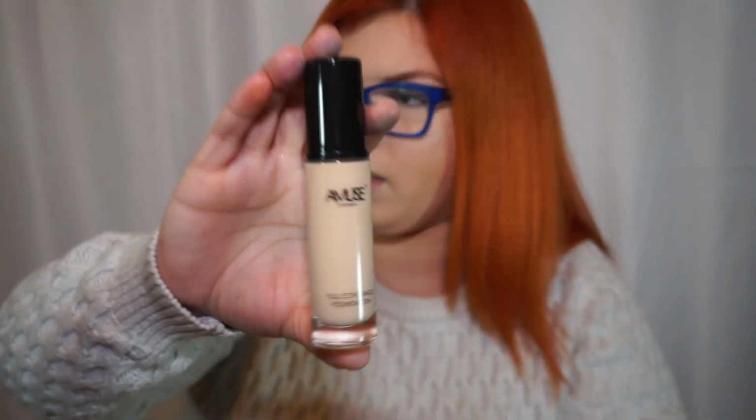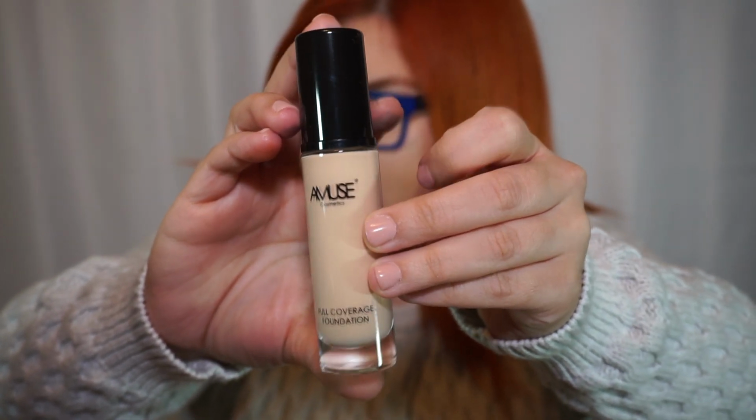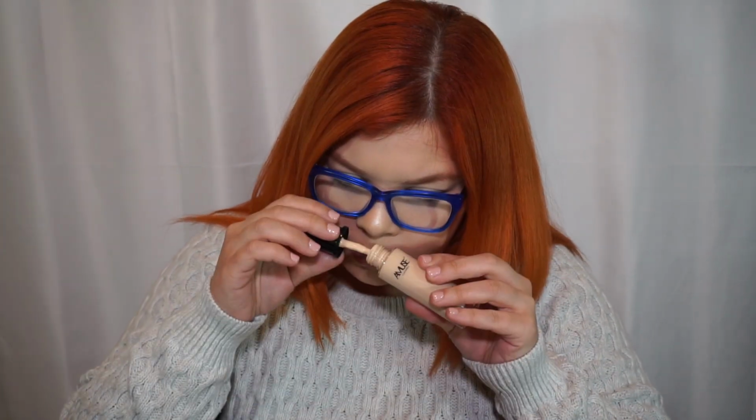And then I got, let me do this first, a foundation from Amuse also. And it looks like this. There you go. And I think it's gonna be a good match. It is a pump, and I wanted to smell it. I don't know if y'all have used it before. It has a very light smell, nothing too harsh, but it smells like the Maha powder, just not that harsh. The Maha powder has a lot stronger scent. This one doesn't.